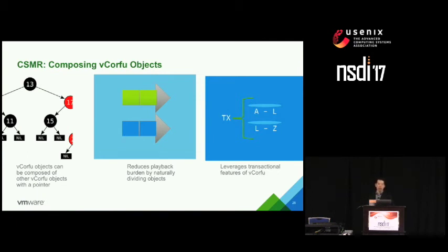Composable state machine replication reduces the burden of playback by dividing the object into natural components that programmers are able to reason about today in memory. So for example, a CSMR linked list would be composed of something like nodes, or a composable SMR map would be composed of things like buckets, just like their in-memory analogs would. So CSMR really leverages the transactional features of vCorfu. And whenever multiple components of the larger state machine that has now been divided need to be touched, we're going to use transactions.